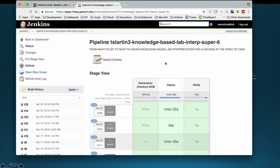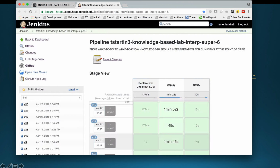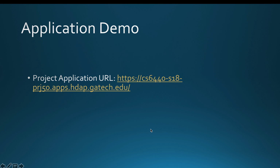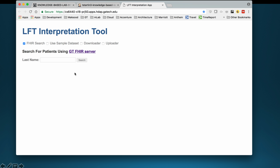So what happens is, somebody checks in to the master branch of this GitHub that we have, a Git hook triggers this Jenkins job, which builds the app and deploys it to Rancher and to the HDAP environment. Once that's been deployed, it goes to the application demo. So in the application, you can see this is the landing page of our application.